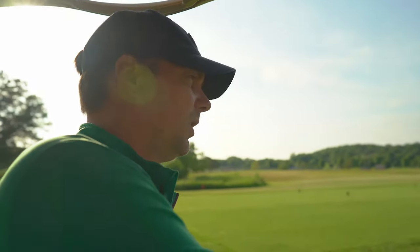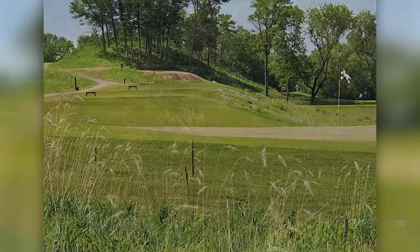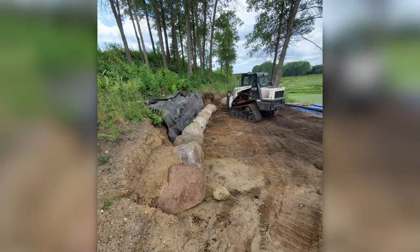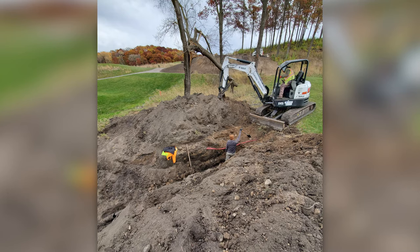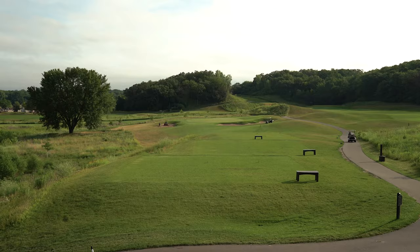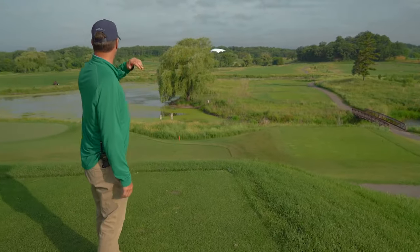17T, we built that tee 2 years ago. Well, it was kind of rocky up here. We had buckthorn. It just kind of blended in here. And we were just up here one day, I think one of my assistants said, you know what, this would be a great tee for hole 17. Great view of the golf course. You can see like every hole on the back nine.